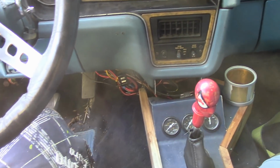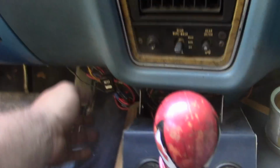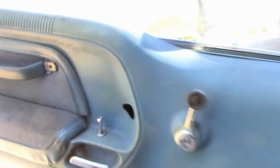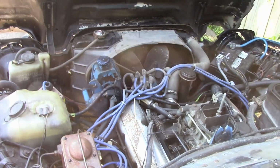Now, like I said, I don't know what I'm going to do with this right now, and I don't really want to start it right now because the wife is sleeping, and this thing is quite loud because it's just got 2 cherry bombs up front on it for an exhaust, and that's it. But, let's take a look at this. Ooh, that was a little sharp on the fingertip.